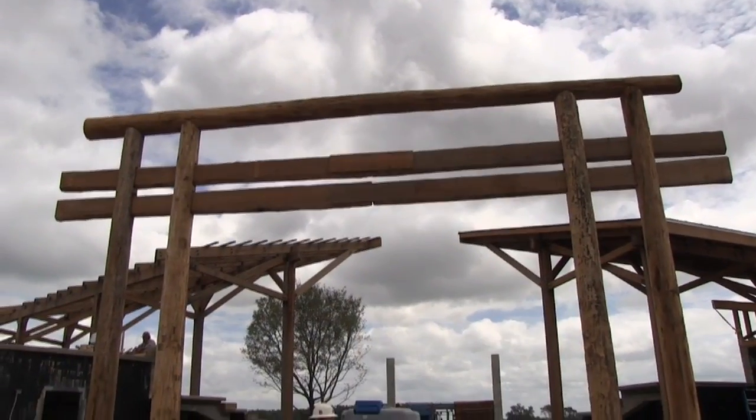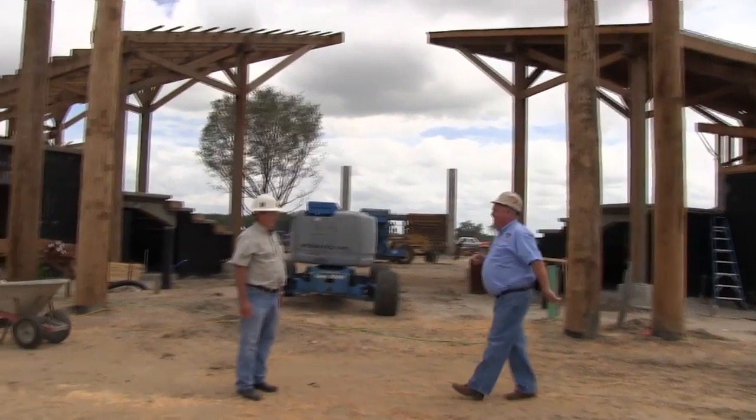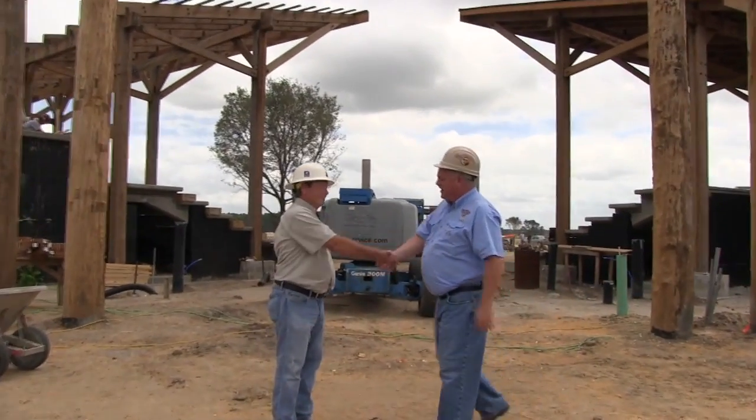Not a problem. And here to tell us all about Paddock Square is the man in the know, the head of RPH Engineering, Hugh Gann. How are you, Hugh? Good to see you. Good. And you're unique because you wear two hats, right?